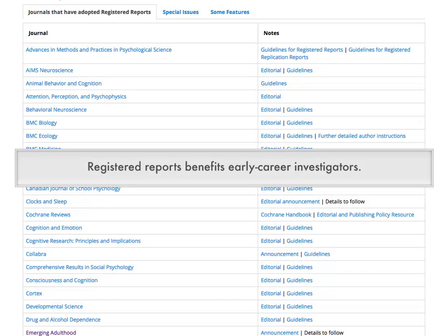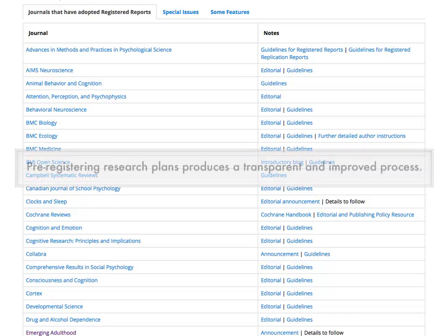Registered reports are particularly beneficial for early career investigators, as pre-study review provides the opportunity to correct study design deficiencies before experimentation begins, relieves undue pressure to report only positive results, and guarantees publication if there is no deviation from the approved protocol. Presenting research plans for peer review prior to hypothesis-driven experimentation should in many cases advance the research community's efforts for high-quality scientific reporting and produce a more transparent and improved publication process.